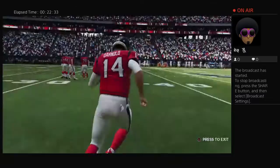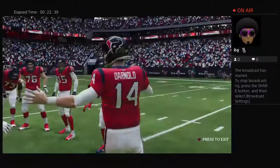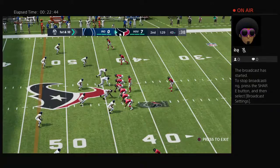Sam Darnold leading the offense out for their next possession. He's played a pretty clean first half, a touchdown, no interceptions. Frankly, that's what they expect out of him. They want to see the ball thrown and thrown well, and he's able to do that and put it in the end zone. They'd love to see more of that before this game finishes.